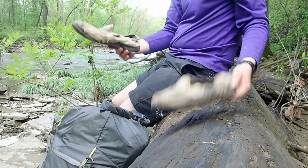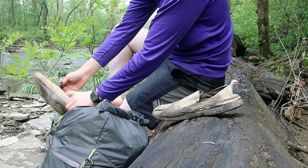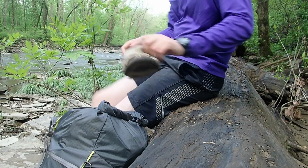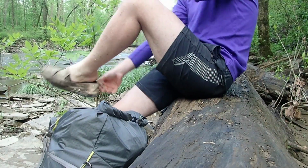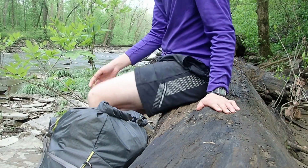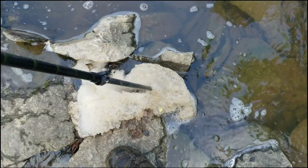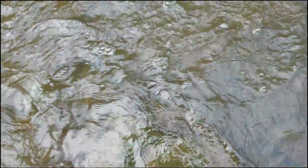I almost didn't bring these. I would have brought something else, but I was just driving in these, and I thought, well, I ought to take these 2, just in case there's a lot of water. Which there is. This is not bad at all, though. Oh, that is cold. Holy crap, that is cold. I hope I don't fall.